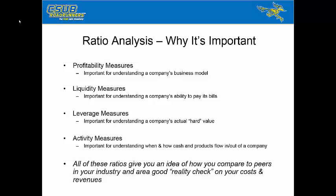So the types of ratios, I'll give you the exact formula on the next page, but there's 4 different basic types of financial ratios. There's profitability measures, which tell you a lot about a company's business model in addition to just the number of what the profit is. Liquidity measures, which basically tell you the company's ability to pay its bills. Leverage measures, which basically tell you about the actual hard value of the company versus how much debt it has. And then activity measures, which are basically about how money goes in and out of the company, like what the timing is of money going in and out.